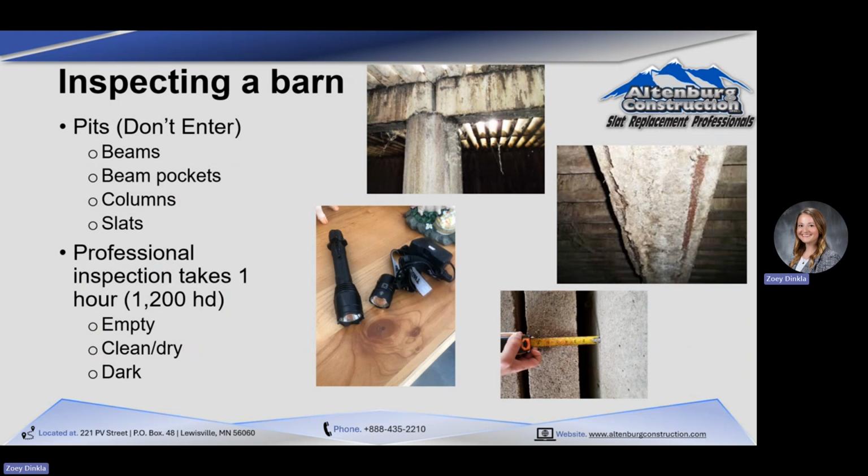But what we're really concerned about and focus on is what's the surface bearing of these beams on this column, and what's the quality of the column and the beams. Not that the slats aren't important, but the big massive failures don't happen because of an individual slat. It's usually a beam or a column related thing.